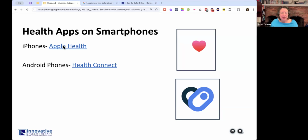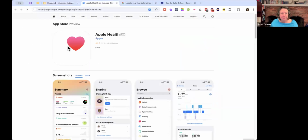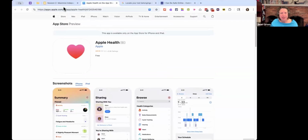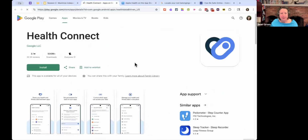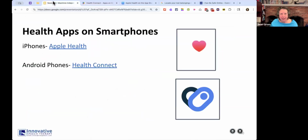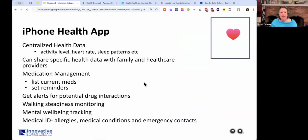So if you click on Apple Health, it's going to show you a lot. Oh, this is just, I put a link to the apps. And here's Health Connect from the Google Play Store. Both of these are free. The iPhone Health app is all your centralized health data. You can go into it and see your activity level, your heart rate, your sleep patterns, depending on how you have things set up. And you can also set it up to share specific health data with family and healthcare providers.